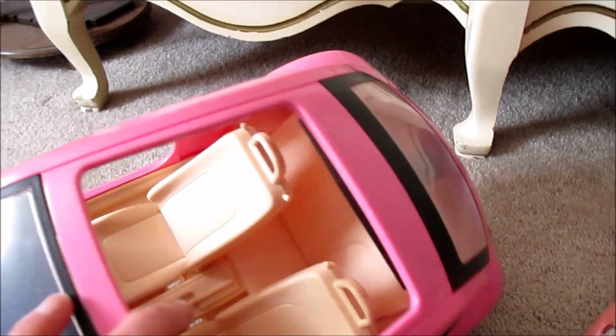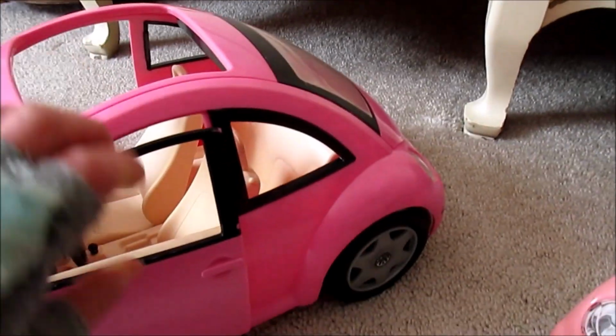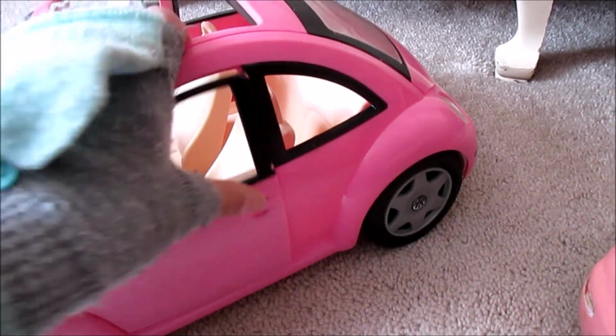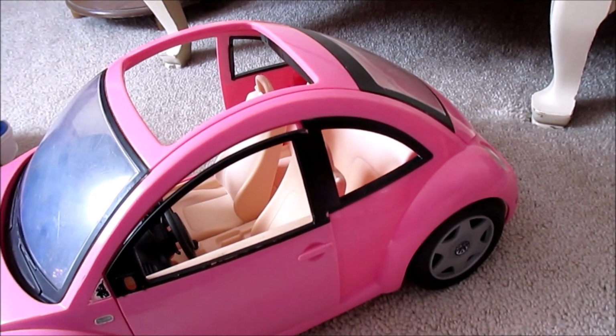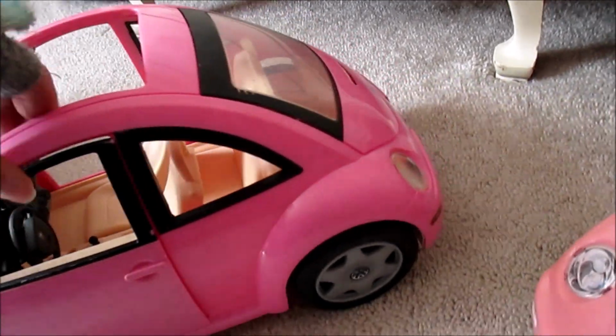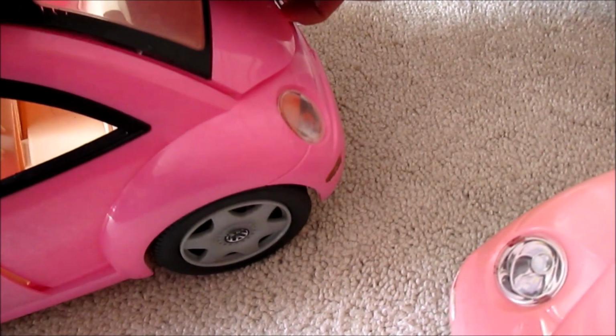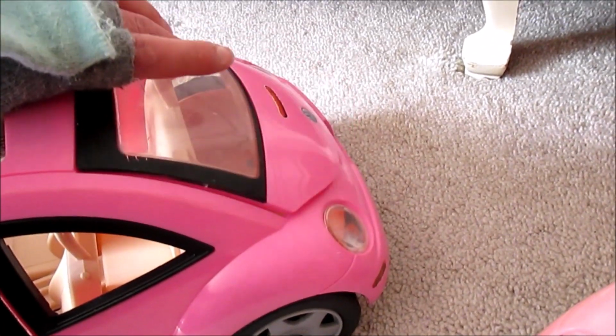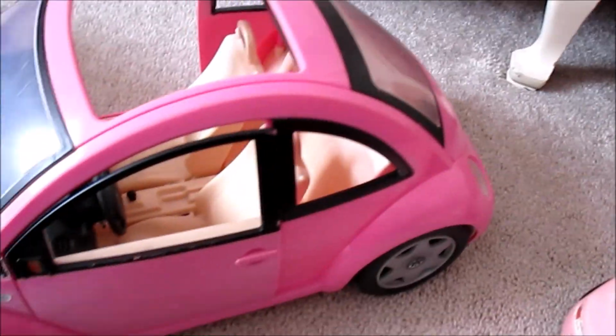So this bad boy is missing one of its doors, but this is special because my dad's best friend Jimmy, he picks up trash for a living, and he found this by someone's trash can and he saved it for me and Colleen. There was actually clothes in the trunk here. There was a Shaving Fun Ken shirt and a Snow White dress. So it's really special even though it's got no door.